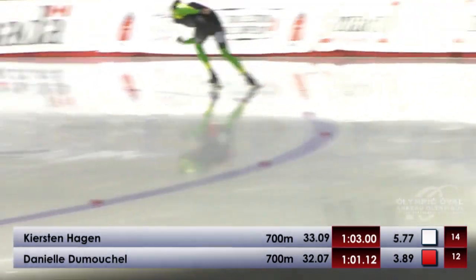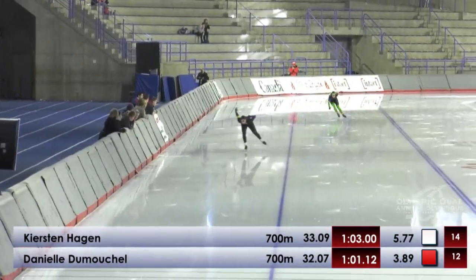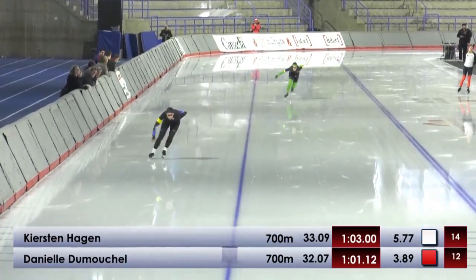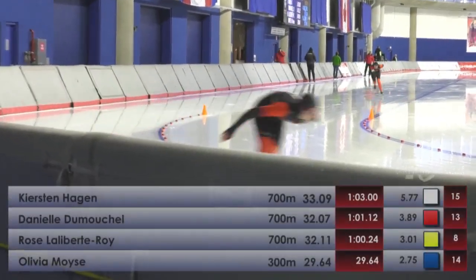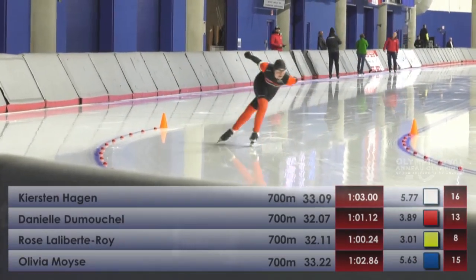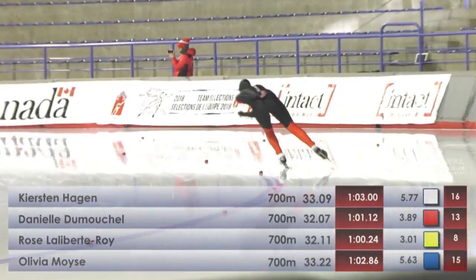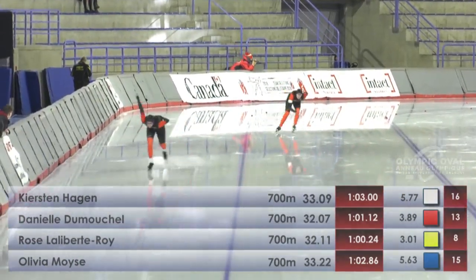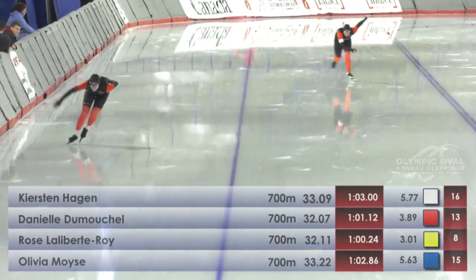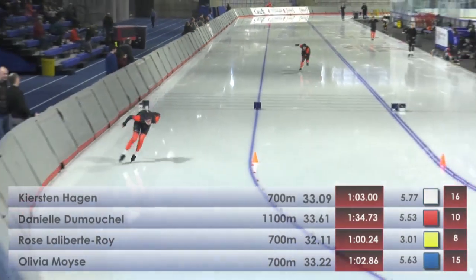Every little bit of technical prowess will matter at the beginning of this race, save enough energy for the end. There's our front pair, Hagen and Dumuchel, coming up to get the bell lap, rounding the corner. Fastest time of all four is Rose La Liberté Roy right now. Lap time low 32s, but Dumuchel, look at her lap time, just a little bit lower in the 32 seconds. And there is the bell lap coming up.